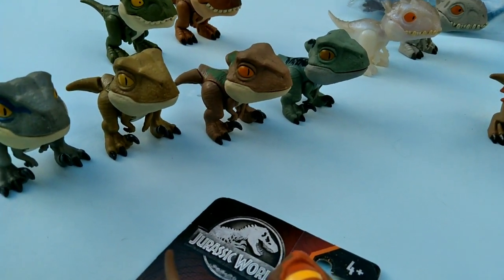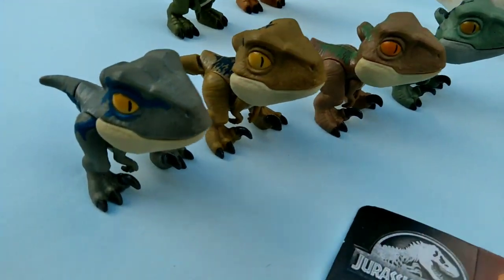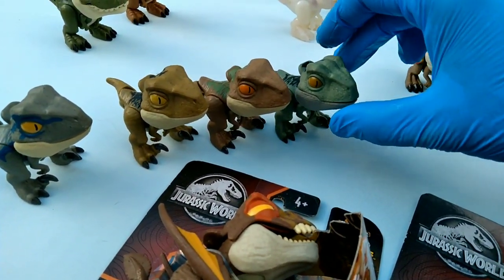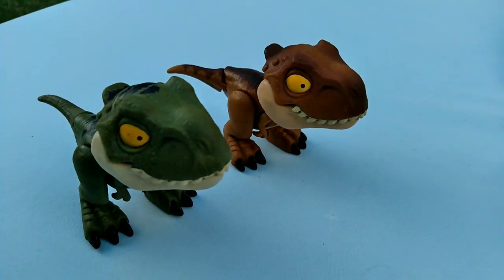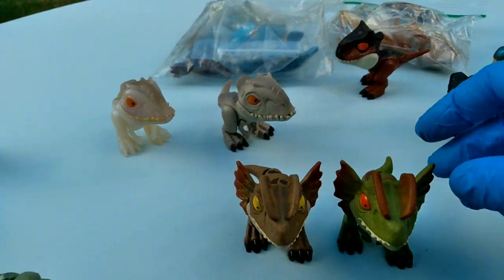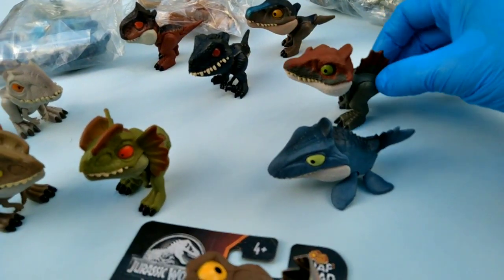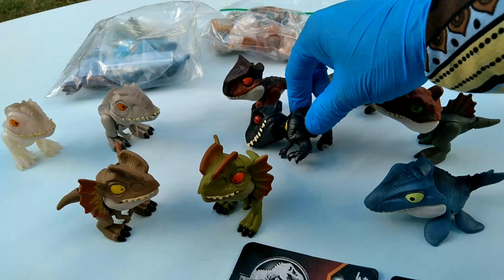The four original Velociraptors, Blue, Charlie, Delta, and Echo. I'll try to remember to put on the screen who is who. We all know Blue. Those three were very hard to find. That was the only wave I had to get on eBay. Two T-Rexes in the original run, a green and a brown. Two Indominus Rexes, regular and like the chameleon form. Two Dilophosaurus, green with orange eyes, brown with yellow eyes. Original Mosasaur, Spinosaurus, Baryonyx, Carnotaurus, and who's this guy? The Endoraptor.